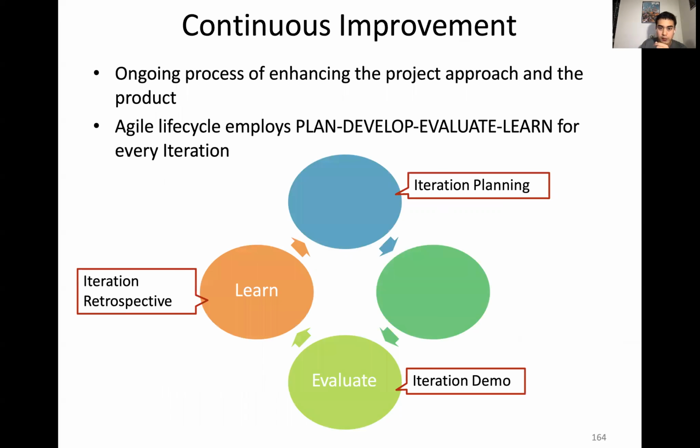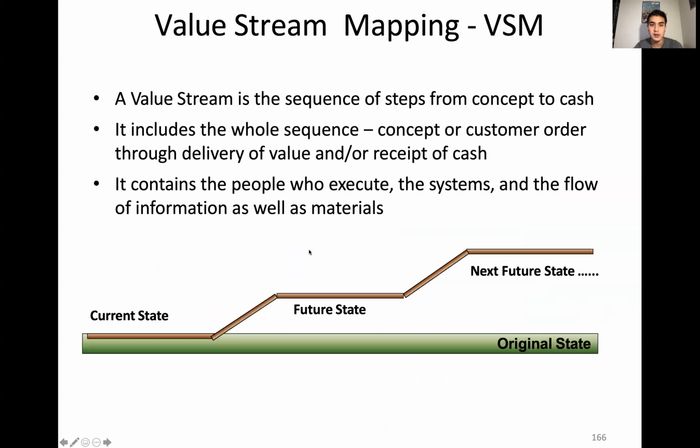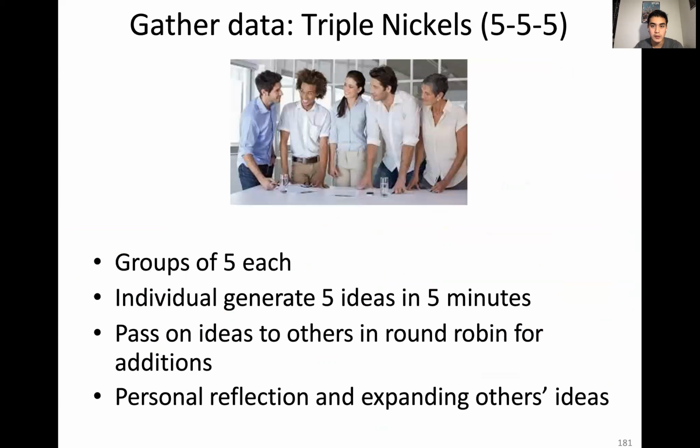So continuous improvement is important for Agile, and it's in that plan, develop, evaluate, and learn for each project iteration. And this allows you to enhance the project constantly and the product. And there's some different processes and tools that you can look at. I'll let you guys read these slides later if you want to. And yeah, some more stuff.